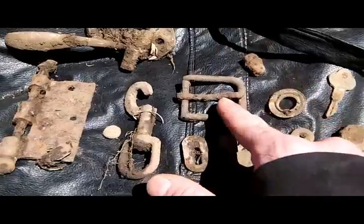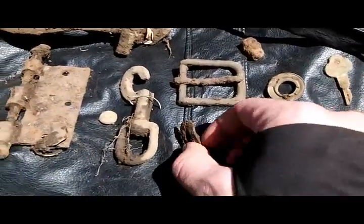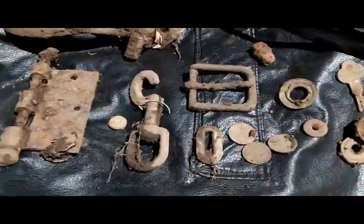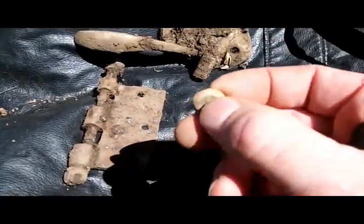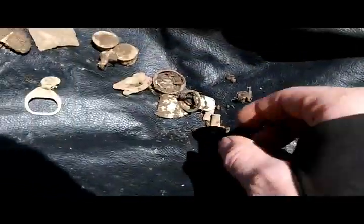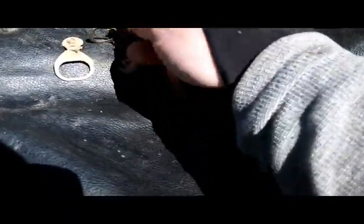Three wheat pennies. A nice buckle. Got that nice little key. And this thing I wasn't sure. Something to something. They all need to be cleaned up. Got that hook. Some piece of lead I need to check to see if it's a bail seal. And oh yeah, there's modern trash here. A little bit. I only found those two.